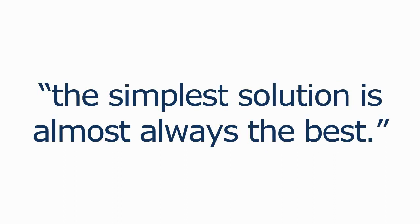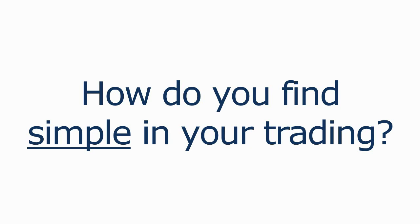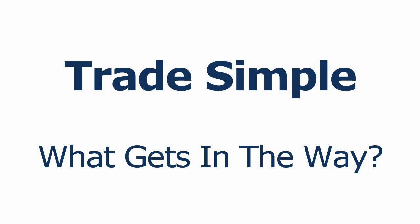We've all heard that the simplest solution is almost always the best. But what's simple for you could be complicated for me. So if we can agree that we do need to find simple, how do you get there for your own trading? There are a whole lot of obstacles that you have to overcome sometimes in order to understand what the simplest solution is.